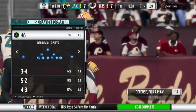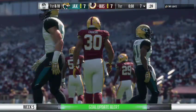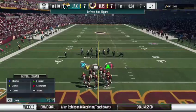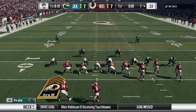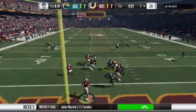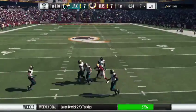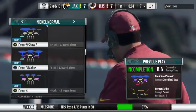Not too shabby. And the Washington offense will be backed up to start this drive as they've got it 1st and 10. And not great starting field position here for the offense. Let's go. Bridgewater on 1st down. He couldn't quite hold it. Got hit. Ball pops out. Incomplete.